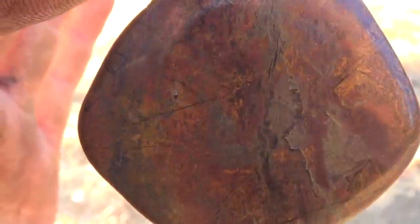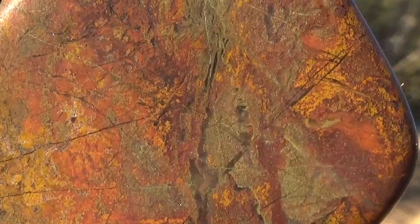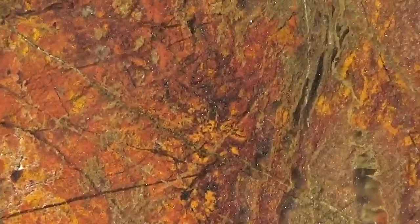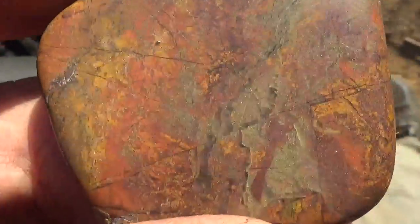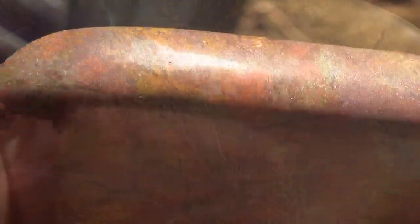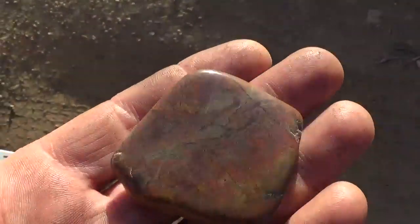I don't think there is. Beautiful, right? Let me get this light on there. Some bold direct light here. Jasperland. Yes, I'm very happy with that one. Good shape, good shape.